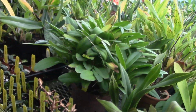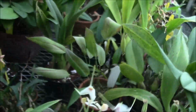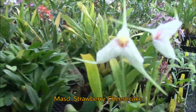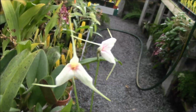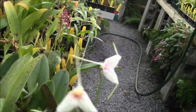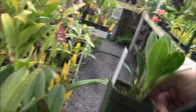One other here. This is from my friend Leon Glickenstein. If I can get it out here. Come on, buddy. There we are. This is Masdevallia Strawberry Cheesecake. And when Leon made this, it's got Masdevallia coccinea as one parent, but he used a white coccinea. And he wants to remake this using a dark color coccinea. It's a very warmth tolerant, easy to grow plant, very nice.